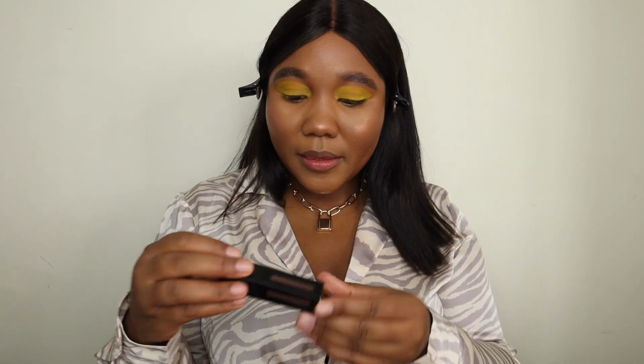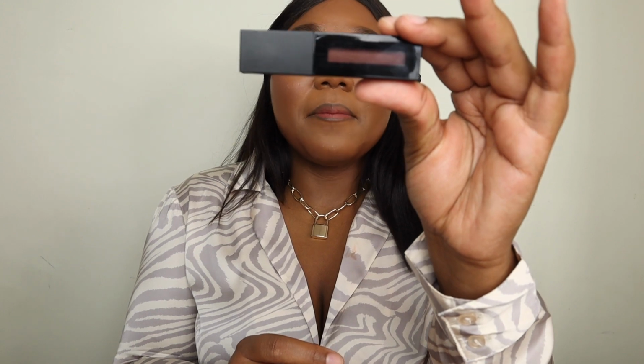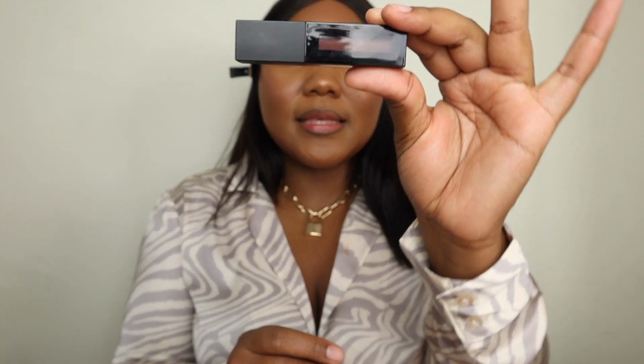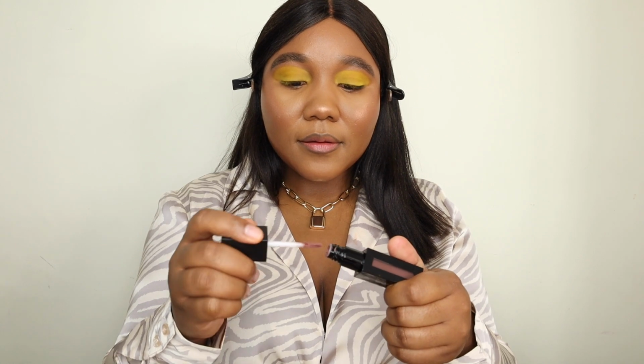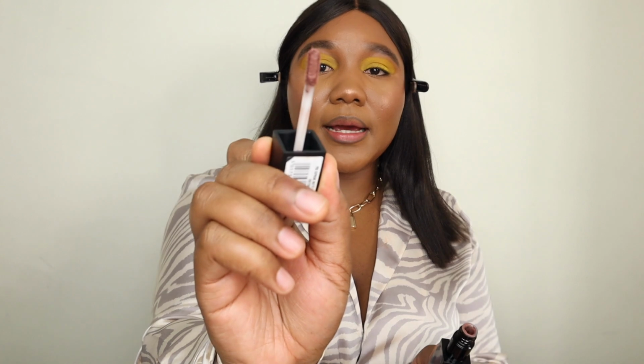I'm gonna go in with, what should we go in with? So this is the Pro Supreme Matte Lip Pigment, and it's in the shade Petite. It dries up matte. And it comes in with a doofah like this.